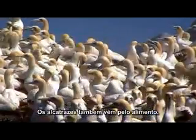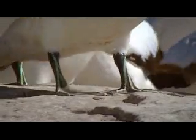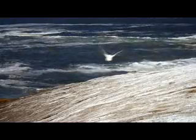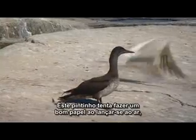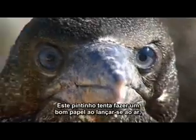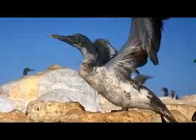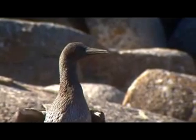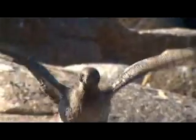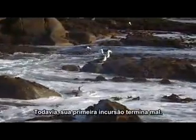Cape gannets are also here to feed on the fish. Masters of the air, they're a little ungainly on land. This chick's looking for an elegant role model to follow into the air, but without much luck. Soon, it must throw caution to the wind. Even if its first foray ends in disaster.